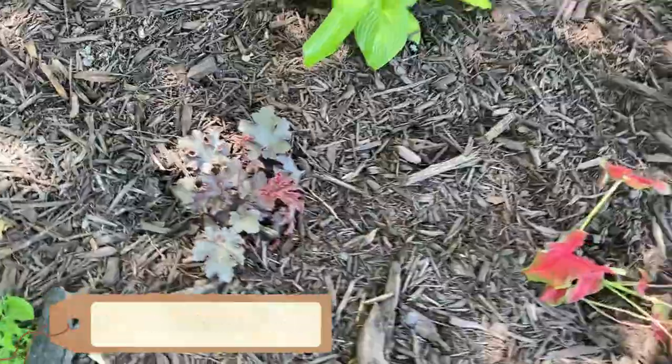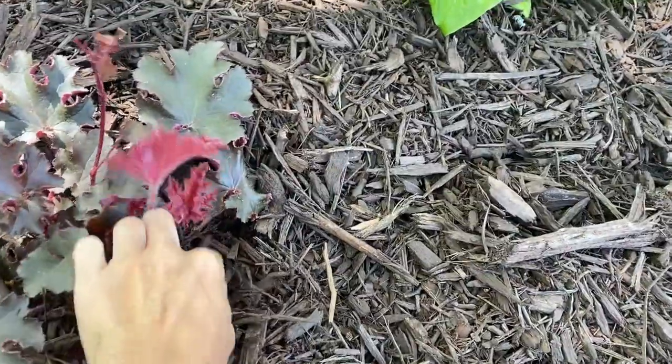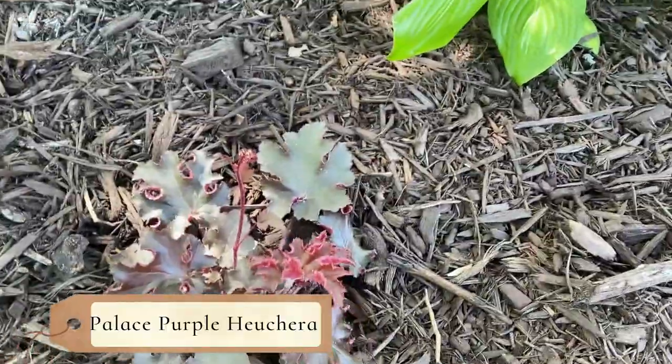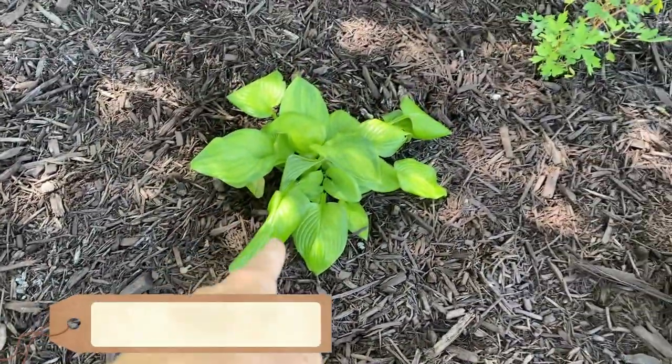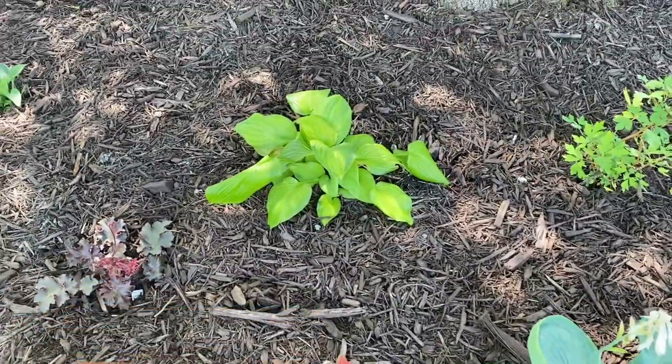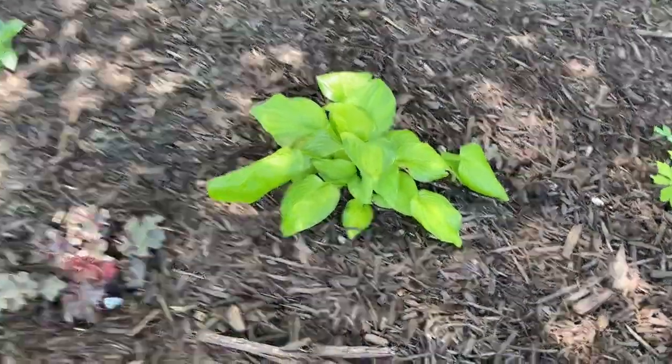I have Heuchera. I have a tag somewhere in here. This is a palace purple Heuchera. And then I have a guacamole hosta. I love that hosta. I just don't know why it's drooping all the time because I've been watering it.